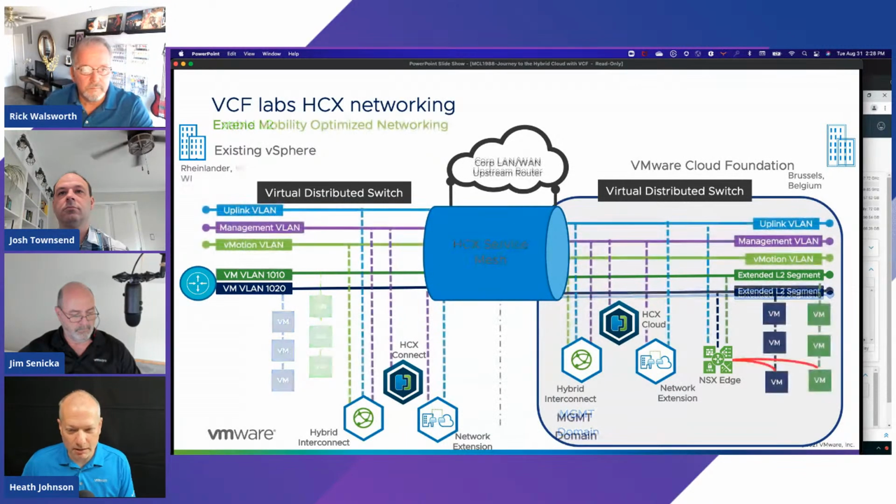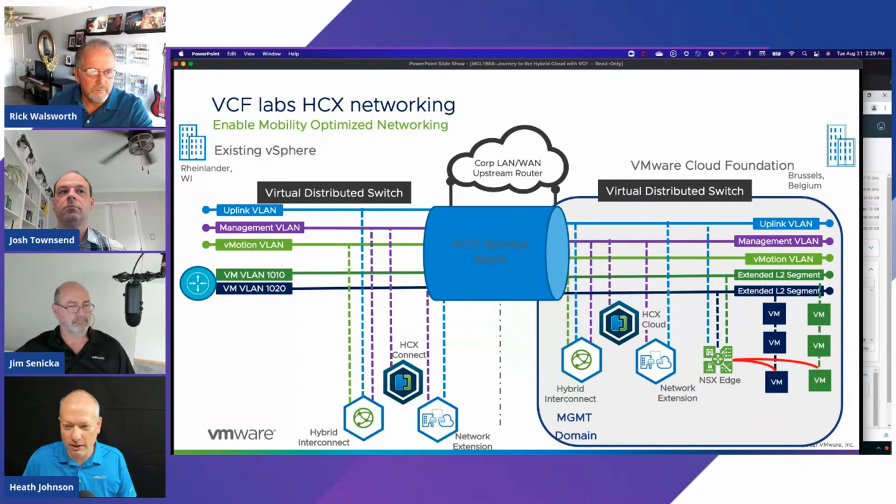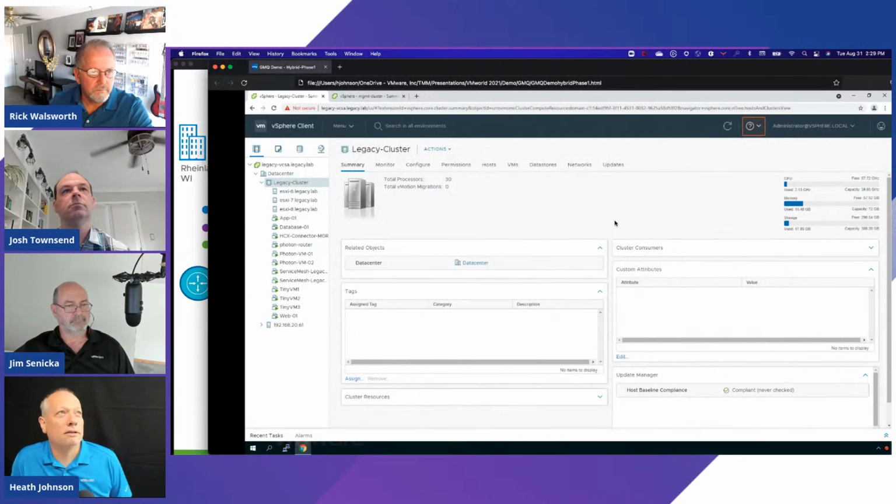Once they get migrated in, we're going to actually move the VMs over and start routing our traffic between the virtual machines using the NSX Edge and the gateway and everything over there. So let's take a look at this demo, and we'll jump over to it. All right, so here's our existing legacy environment, right?